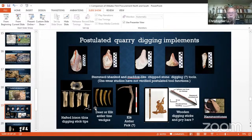The one on the far upper right has a little projection to it, and again, it may be the kind of tool that is used to pry out nodules of fractured chert. The lower implements are things that I've postulated could have been helpful to dig the quarries. Clearly, the hafted tibia digging sticks were probably not used to directly work the rock face, but rather to remove the sediment overburden to get you down to the bedrock to start the work. On the other hand, the deer and elk antler tines and perhaps the antler pick might have been used to help pry out material from the fractures in the bedrock. And clearly we think that the wooden digging stick of mesquite is probably a dominant material.